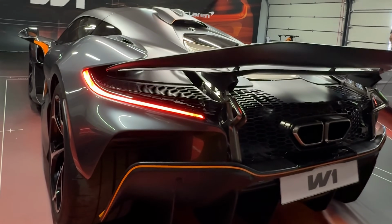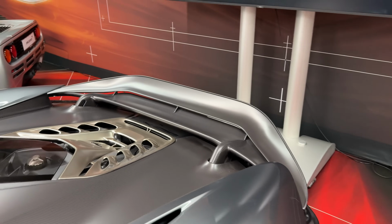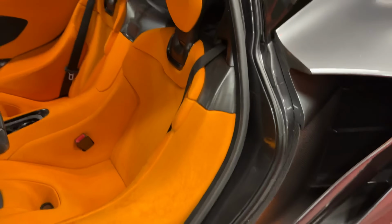Just look at all these lines, look at the engine cover here, full carbon fiber finish all around. It's all about lightweight here. Just look at the intakes. The way they did it is absolutely stunning.